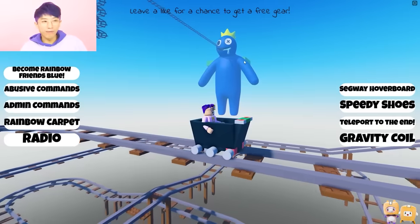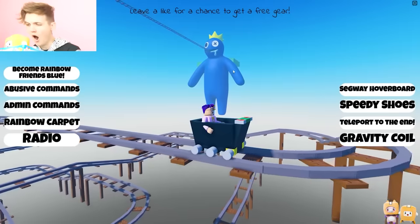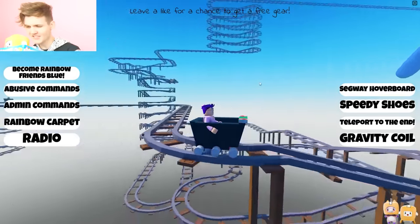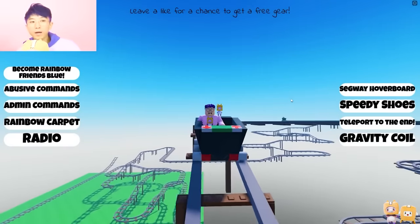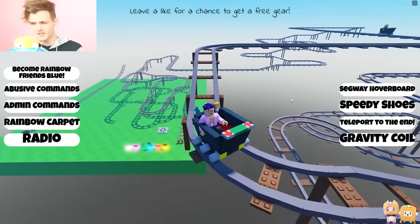Yeah, you guys see that? There's a green platform behind him. That makes sense, dude, because what monster comes after blue? It's green. Oh, and then that will tell us the secret of chapter 2 or 3. It might unlock a secret morph for chapter 2. That's crazy, man.